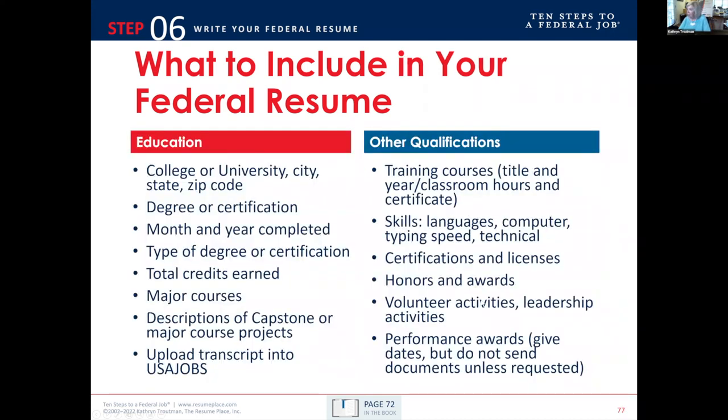Okay, also add all of this. Your degree, certification, month and year, credits, major courses, qualifications. Yep. This is on page 72 in the book. That's why it's 5 pages.